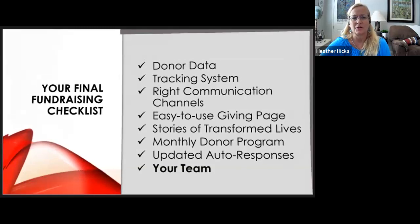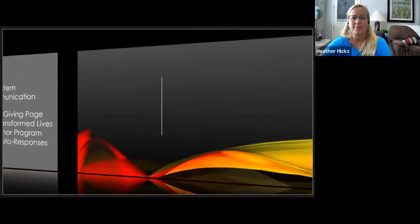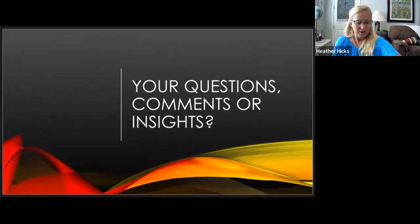So really the big question is, which of those do you need to work on this month? And if you say all of them, what are your priorities? Start with your top two. You don't have to eat the elephant in one bite. You do have a month. That's why we've given you a month to say, where do you want to start? What is this that you need to be focused on? So really want to challenge you to do that. And just as we wrap up this particular part, what are your top two?